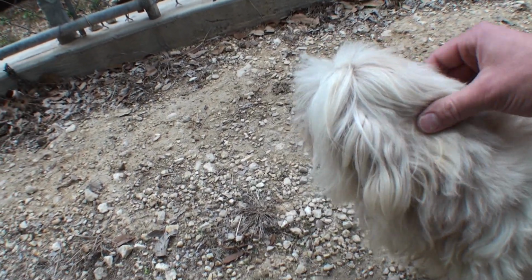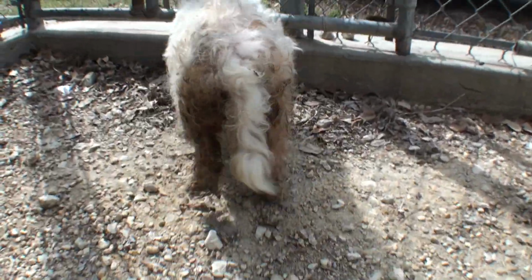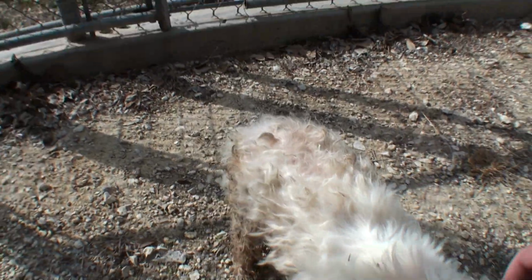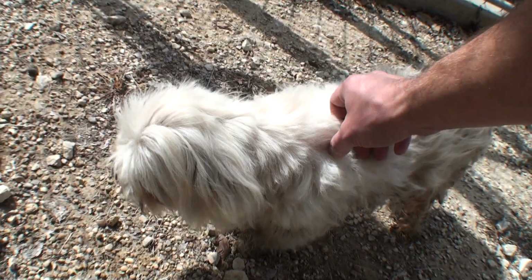She's missing some teeth, so she's probably a middle-aged dog, and her back end is just covered in mats and poop and stale urine. I mean, she smells terrible. She's a pretty happy little dog and she's eating and drinking for us, so I'm going to give her a bath and figure out if there's anything going on with her. She may have just been neglected. So we're going to get her cleaned up and we'll see if we can figure it out.